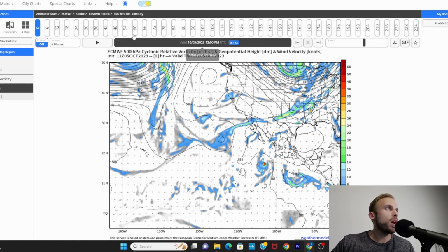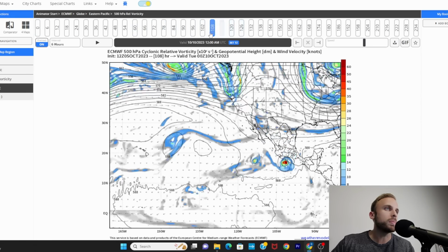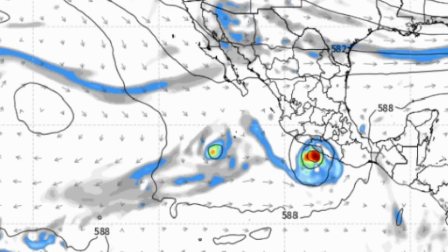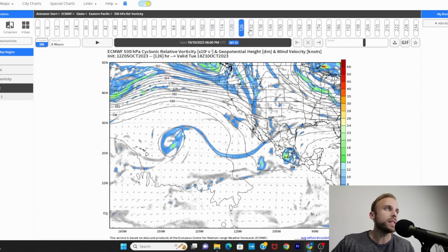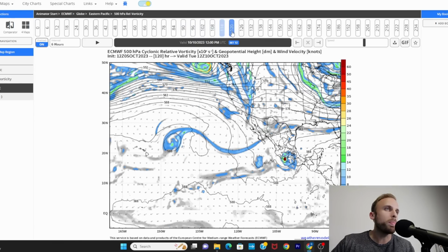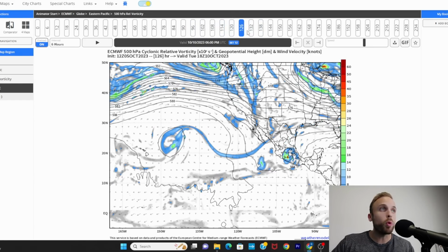Watch as that trough begins to work its way in. The Euro is thinking that not only is one system going to get picked up, but the second system is going to get picked up. Look at how Lydia completely goes full retrograde against the pattern, moves east with that area of troughing. You can see it in the vorticity here, that crisp line of upward vertical motion moving due south over the Pacific. That trough and our major frontal system in the United States as well is what's helping to take these systems on almost a due east path and bring them right back into Mexico.